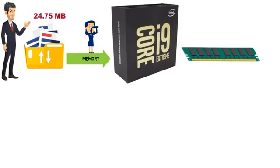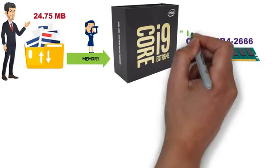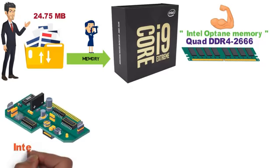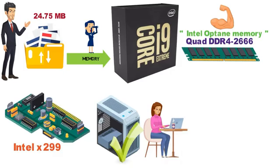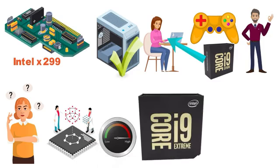That's because it has quad DDR4 2666 memory channels. Plus, it's Intel Optane memory supported. If you have an Intel X299 chipset motherboard, then you have a CPU that is compatible and ready to run. Aside from gaming, this is the perfect processor for those who are more productive than normal. If you have plenty of projects to work on and need the best support possible as far as speed and performance are concerned, this CPU just might take the cake, frosting and all.